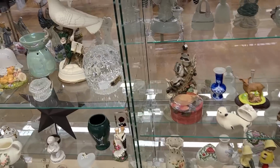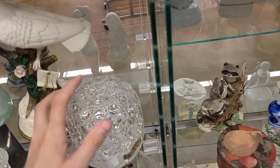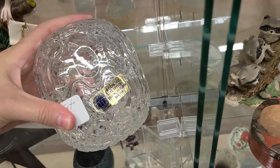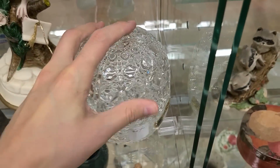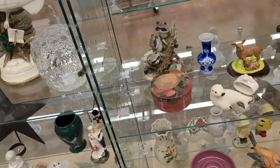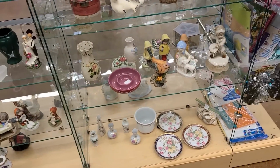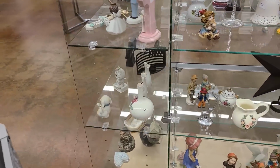What is that? Just a covered dish? It's like an egg. Crystal, lead crystal, 24%. 24% lead crystal for $4. Alright. There's an end cap over here we'll look at.